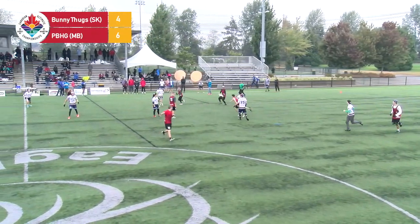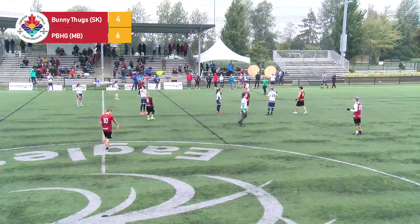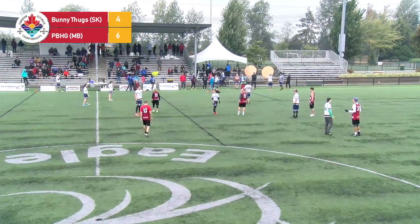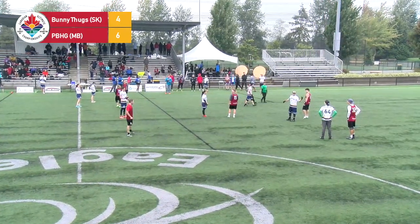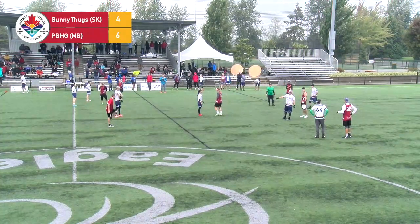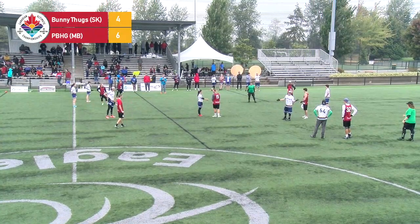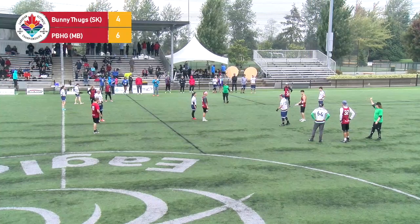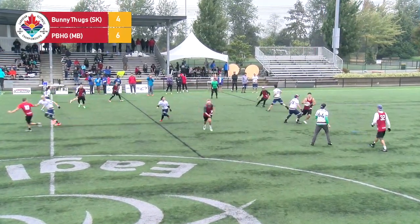Inside, Hoyen. Dion. But a pick was called, I think, about 1 or 2 throws back. Beardsell, the player, indicating that he was picked. Coming laterally across the field here, I believe. Seeing quite a few calls now coming into the second half. I think both teams really wanting to make sure they stay on top of this. However, all the calls coming right now on the side of PBHG.